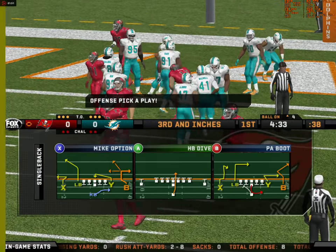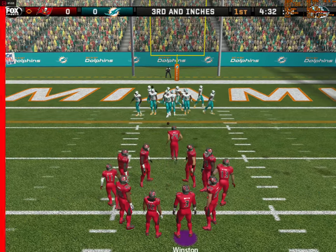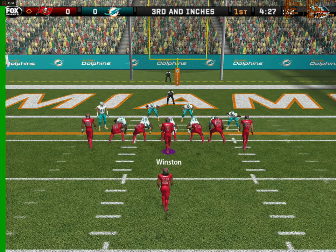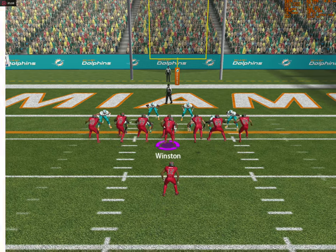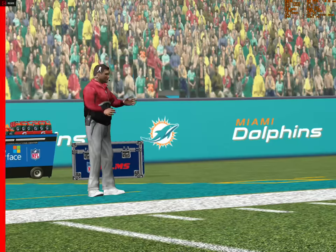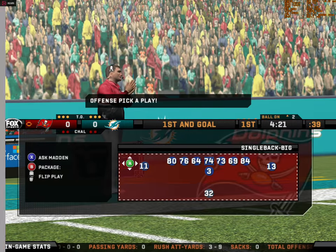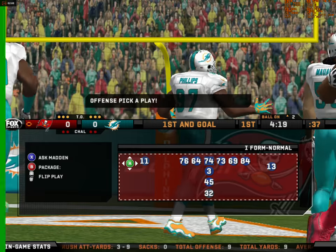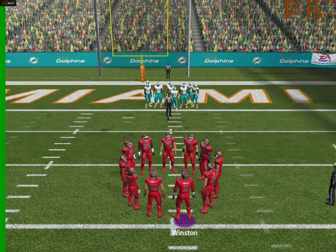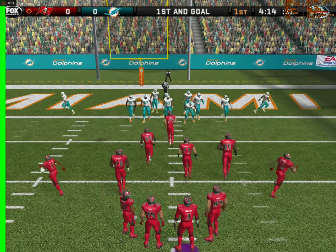Keeping it on the ground, they chose to run the same exact play, not even a shift in their formation. Hand it off. Grant is there on the stop, but they allow them to pick up the first. Going to the same call back to back, they earn a fresh set of downs. They need 2 yards to get it in the end zone.